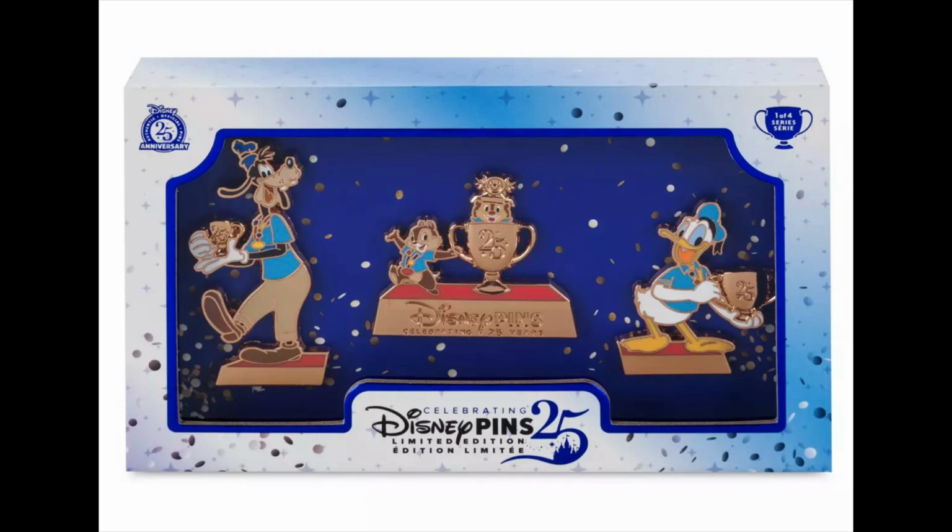And then the second release at Disney Store was the first set in the Celebrating Disney Pins 25 Years collection, which this is the first out of a 4-pin series.